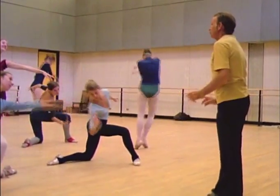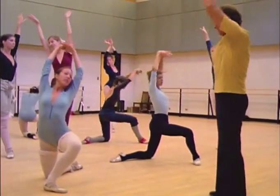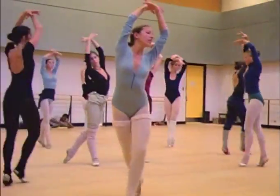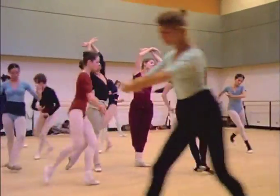1, 2, right to the top. Good. Head down. Lift it. Back. Pose. In and up. Circle. Noted choreographers like Frederick Franklin rehearse the dancers at an early stage.